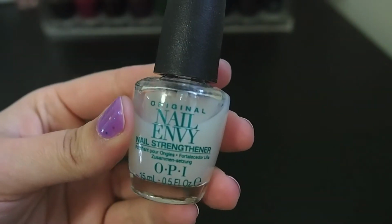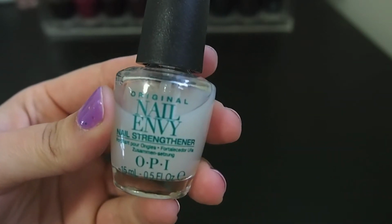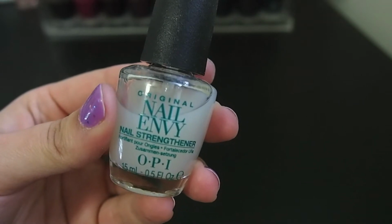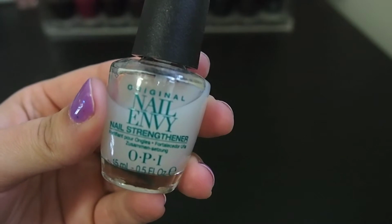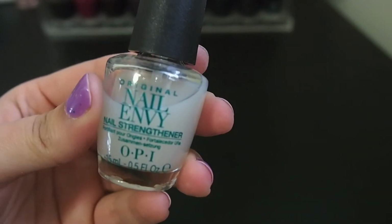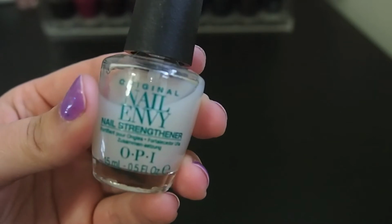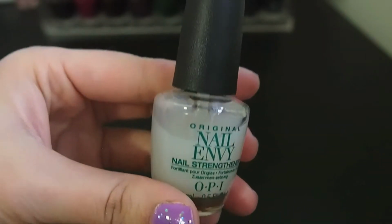Right, this is the original Nail Envy, and I was using this because my nails were peeling and breaking and in really bad shape. I used it for 2 weeks the way they recommend. You do 2 layers on the first day, and then every other day for the week you add another layer, and then you take it off at the end of the week. I did that for 2 weeks, and my nails were so long, they were driving me crazy, and I just had to file them down. So my nails aren't very long right now, but this really did work, I think. Oh, and I've just been using this as a base coat ever since then, too.